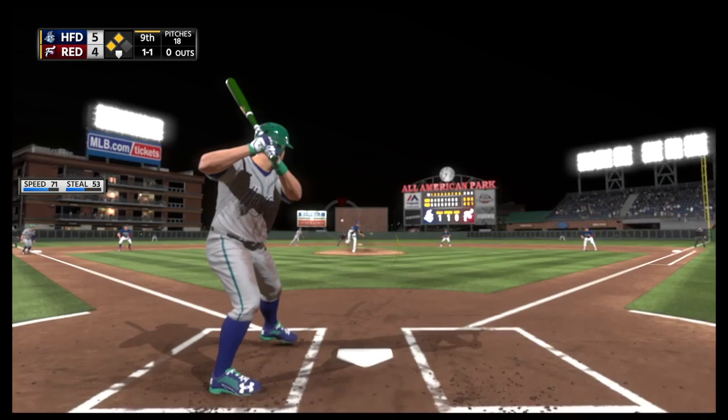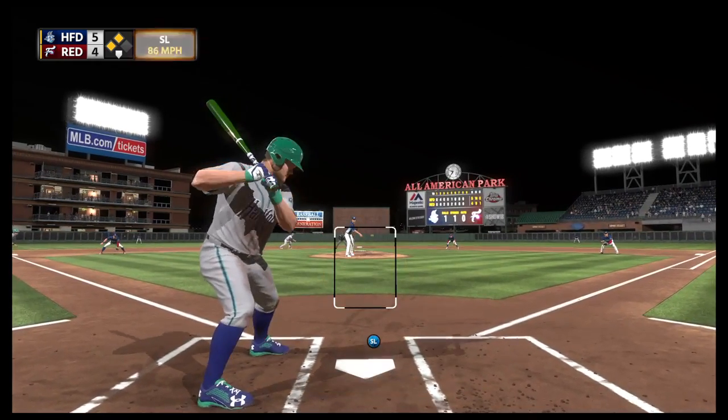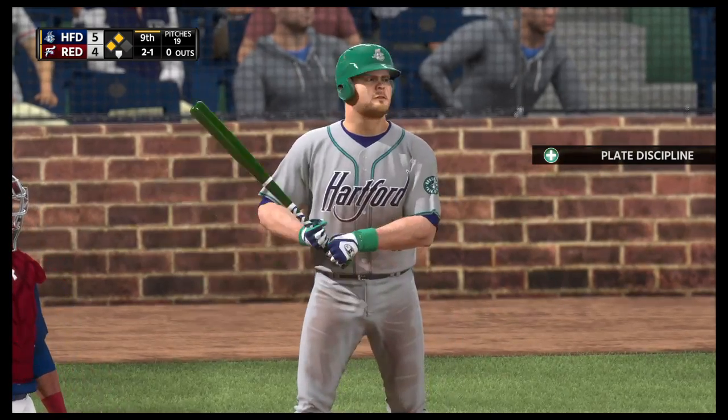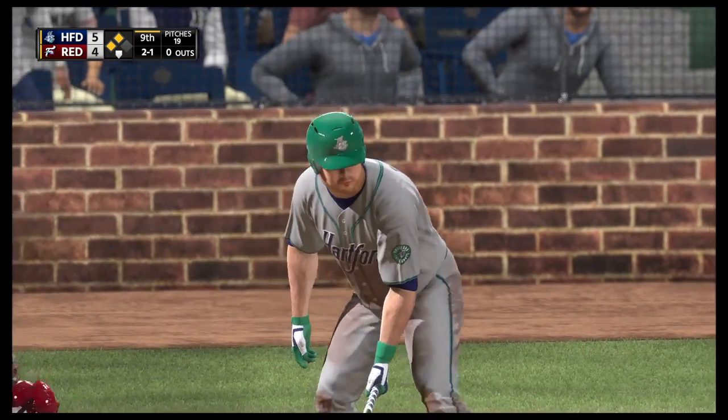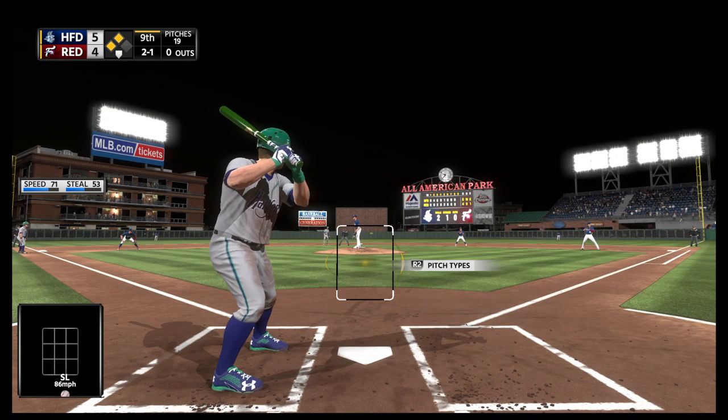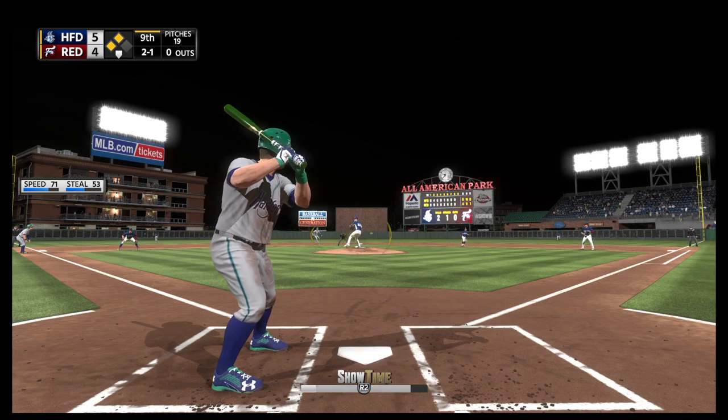Now the 1-1 pitch. Misses for the second ball. A lot of times you see guys get too aggressive and try to do too much at the plate with guys on, but right here he's doing a great job of waiting on the right pitch. Got himself ahead in the count now. Set to deliver on 2.